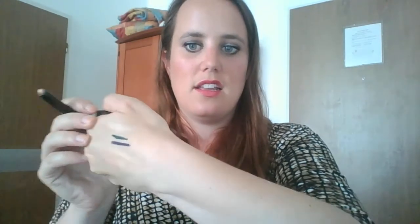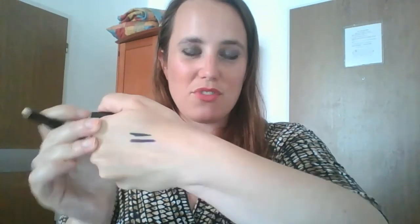Do you see that? How it just has a little glow to it? See that? It's just really pretty. It is a true rose gold. It's got a little pink in it, and I'm just really excited to use that. I just thought it'd be really nice to get some use out of it.